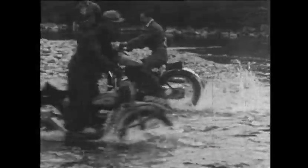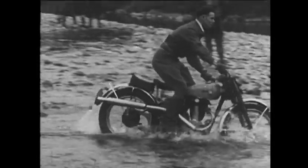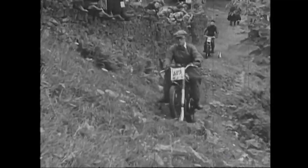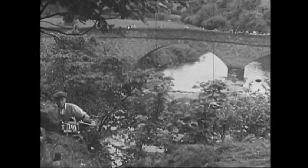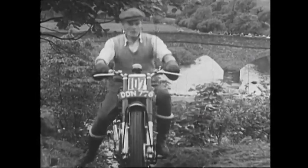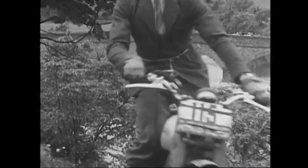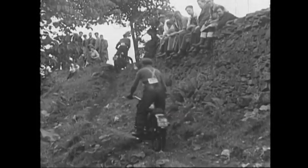No water shortage in Swaledale, so number 62, S. Clark, returns like Oliver Twist for more, and gets it. Leaving the river, riders faced a very slippery climb. One man somersaulted back into the river, but unfortunately our cameraman had just fallen in first.